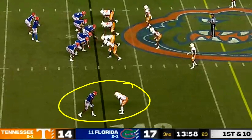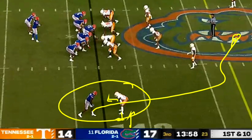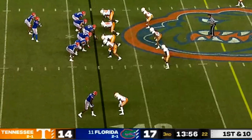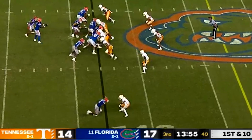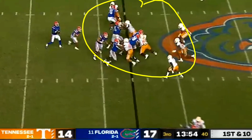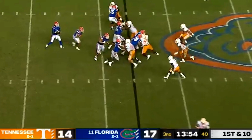Tennessee defender is going to employ some questionable inside leverage in single high safety here. If you're going to play man with single high safety and you are inside the numbers, typically you want to play outside leverage so that you can funnel your receiver to your help on the inside. You don't want to get beat to the outside because there is too much space. Tennessee loading up to stop the run, as they did all game long, as teams are going to do each and every single game. Florida just needs to block this up well.